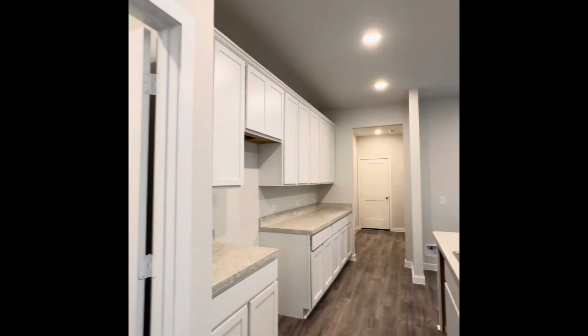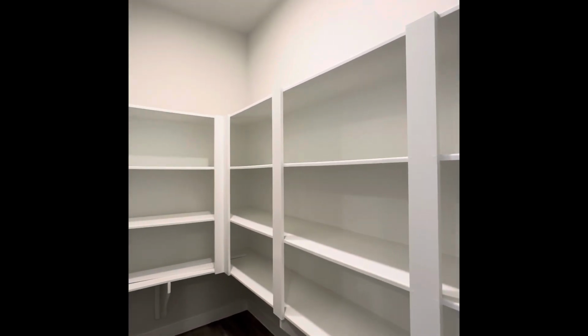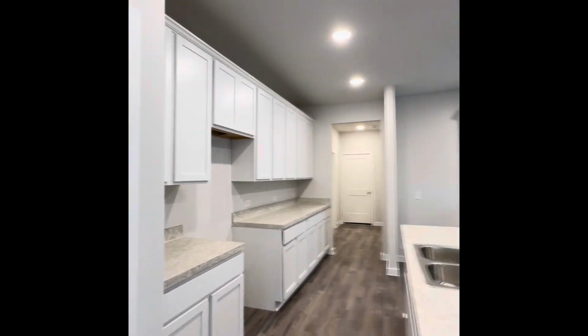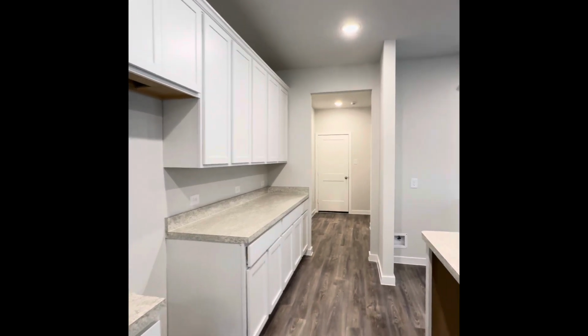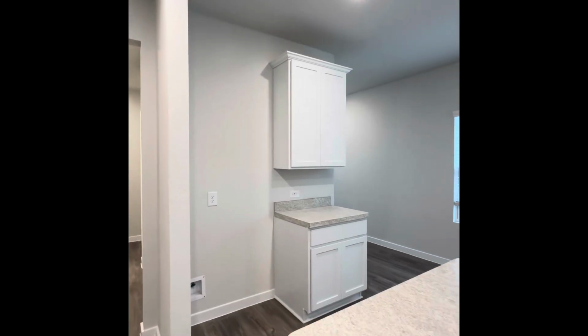We're back in the kitchen, and check out this pantry. Very nice. Microwave will go here. Range will go here. Dishwasher here. Refrigerator there.